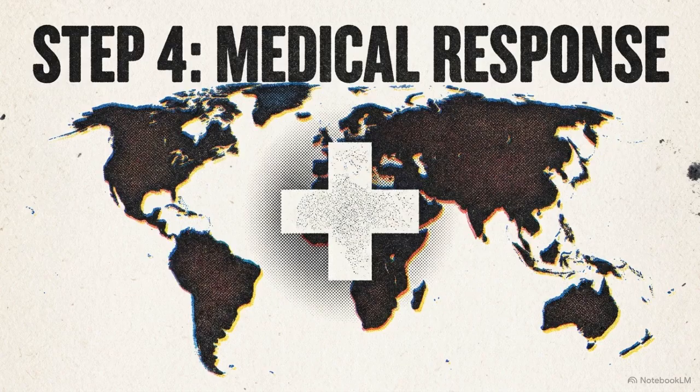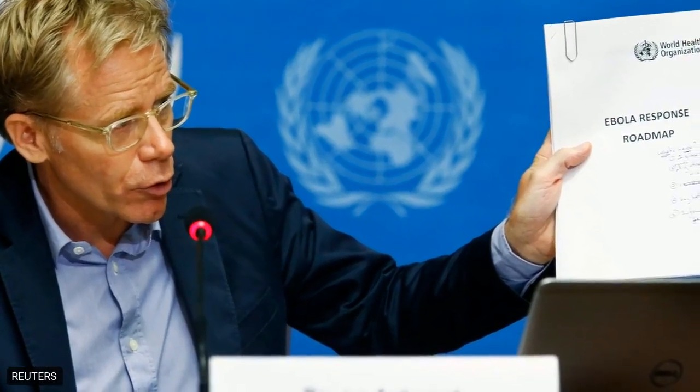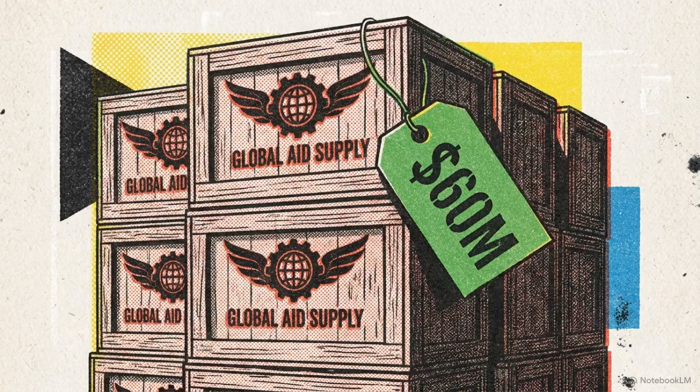Step 4 is monitoring the global medical response, which tells us when international travel safety will return to normal. In this photo, an official presents the World Health Organization's Ebola response roadmap. Current containment efforts rely on deploying international experts for contact tracing and the release of $60 million in emergency UN funding. However, this outbreak faces a major medical complication. It is driven by the Bundibugyo strain, an extremely rare variant of the virus.